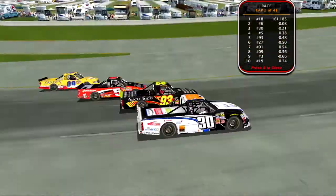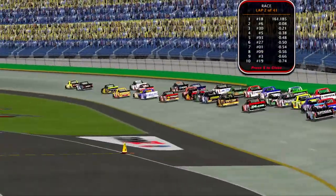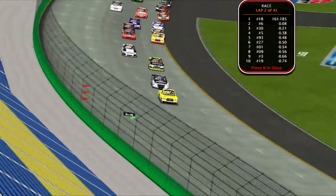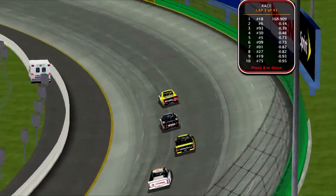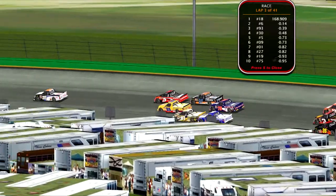You're about to go 4 wide. Look at this. 4 wide. Look at this racing here. And Richard Johnson to third. Very temporary 4 wide situation, but what intense racing. That is what we're going to see throughout a whole 41 lap race here at Kentucky. But eventually these guys are going to wreck.